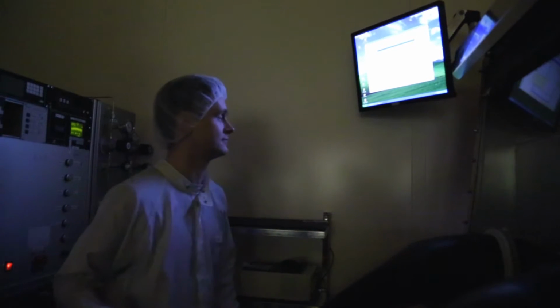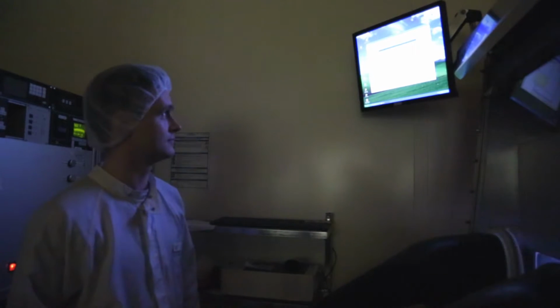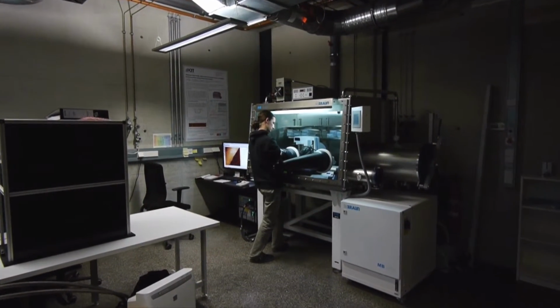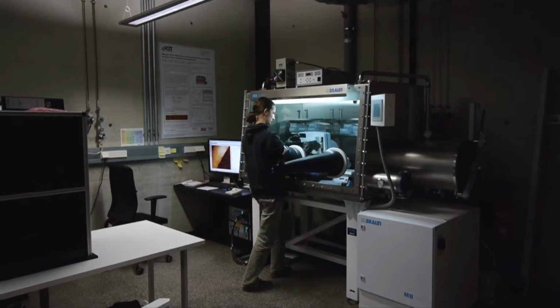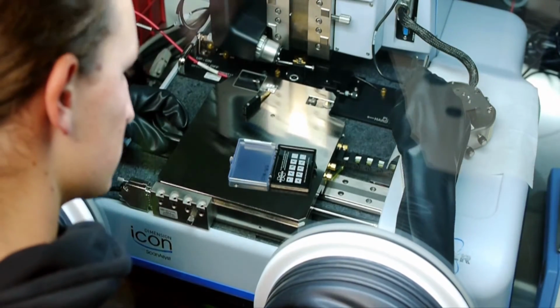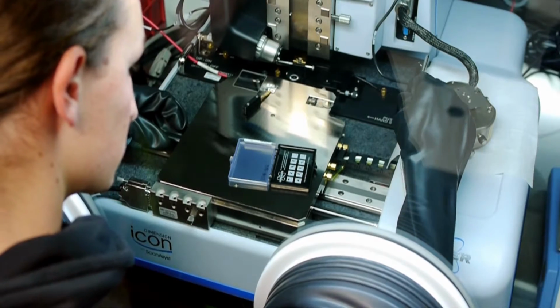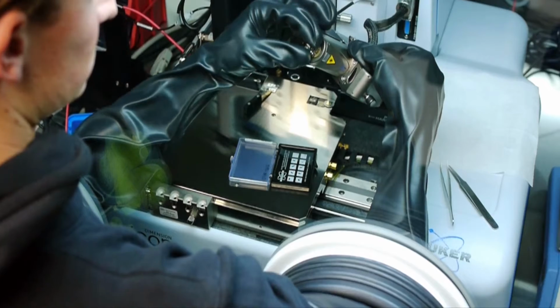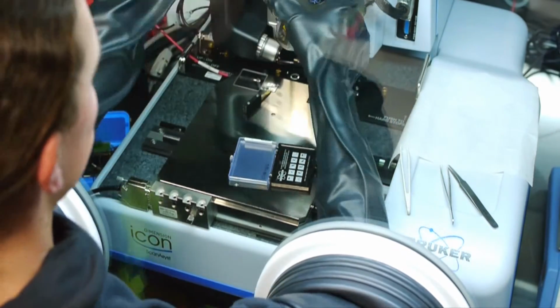Another possibility of locating defects in both solar cells and light-emitting diodes is to examine it under an atomic force microscope in the characterization lab. Here, the organic semiconductor is again inserted through an airlock into a glove box. After it has been put under a laser, scientist Stefan Reich first has to install the probe tip into a holder and to align the laser.